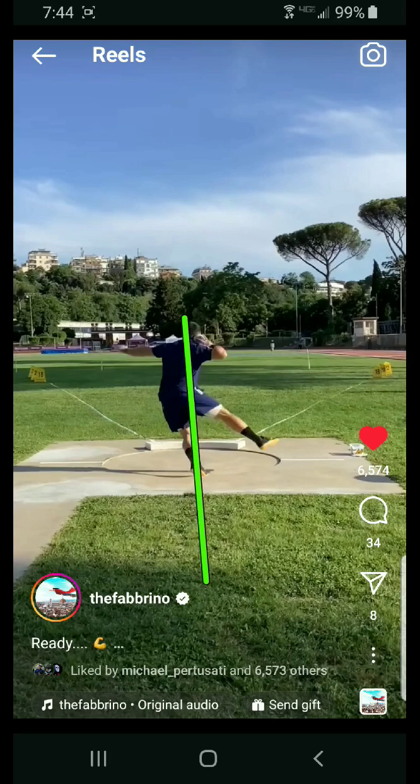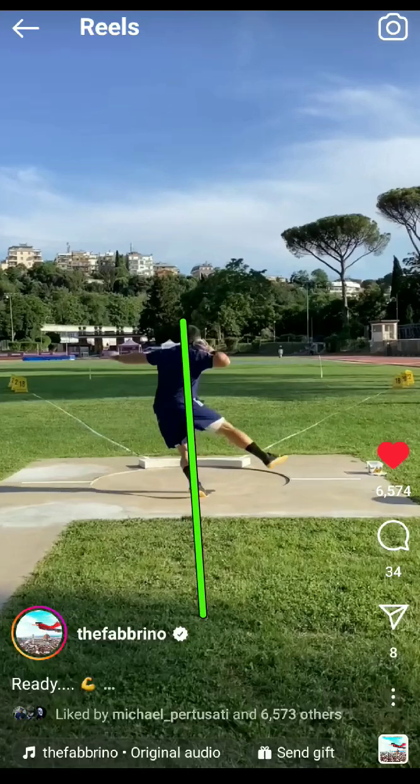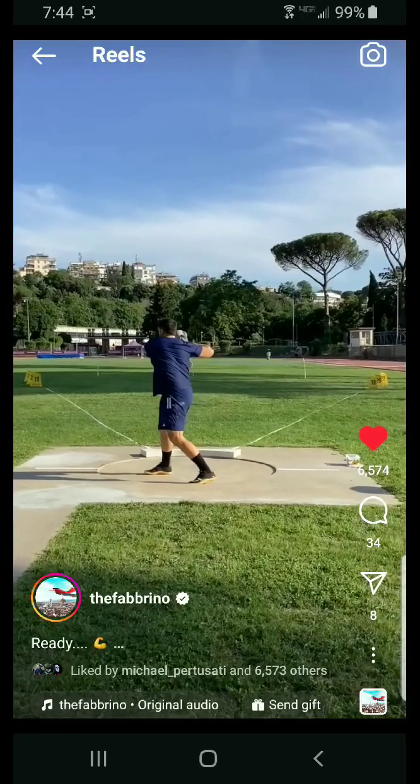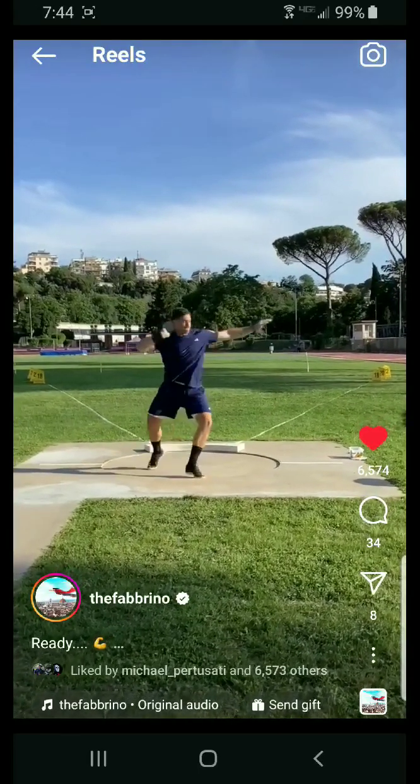Jesus, there we go. So his head and heel are in line with each other. So he has weight. He's perfectly centered. Woo. He's perfectly centered over his foot. All right. So the reason in shot put that you don't need to go very long is because of the center of gravity that shot put has.